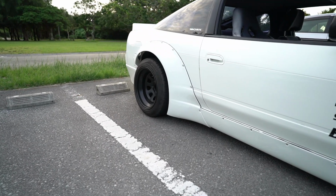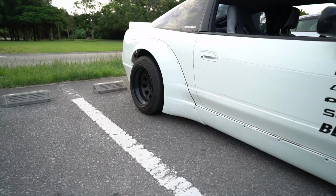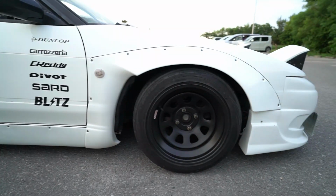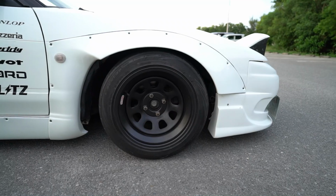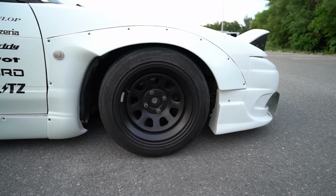He said he is going to lower the rear. Obviously, you see, he just had a JCI a couple days ago, right? Yeah. So he's going to lower the rear and raise the front slightly. He scrapes a little bit out here. These Okinawa roads are not forgiving to low cars.